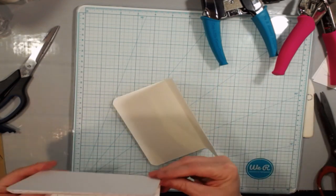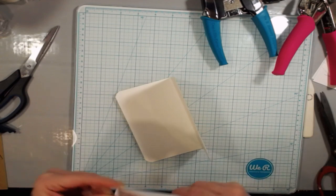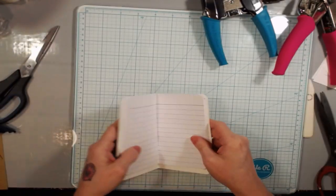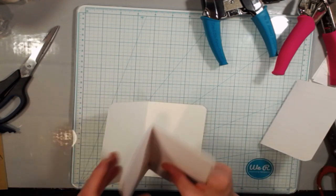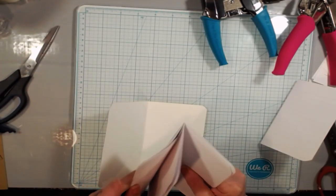We are making... I don't know if a staple's going to go through that. I might want to think about maybe not putting so many. Maybe take some of them out. I don't think we need that many in there. I think I just wanted to put a few extra.